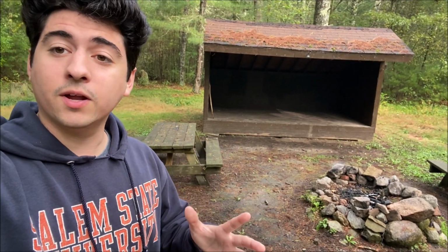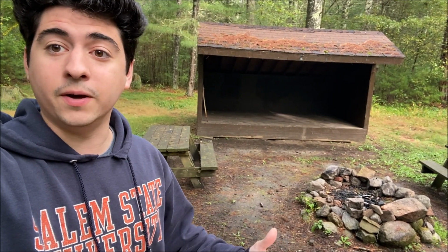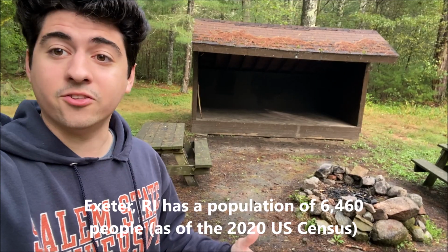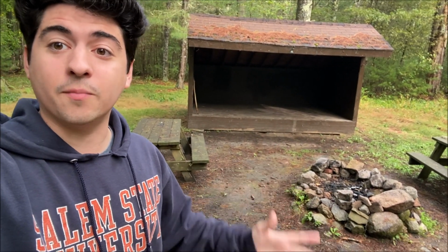Now, this summer camp we're going to be checking out doesn't actually have a name, so I'm just going to be referring to it as a summer camp, but it's located in the Arcadia Management Area within the town of Exeter, Rhode Island, which is in Rhode Island's interior. So right now we're in Exeter, Rhode Island, and we're going to be checking out an abandoned summer camp.